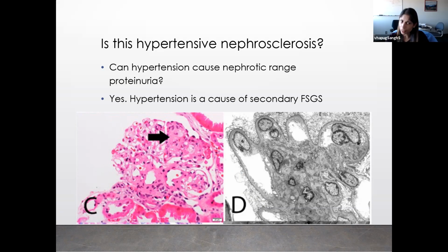So here is a glomerulus that might bring back terrible memories of Step 1. It's hard to figure out what's going on in a glomerulus, but these are little capillary loops, and here they're filled with a bunch of pink stuff. That's sclerosis, and it looks like this little pie slice here. So that is a segmental sclerosis.